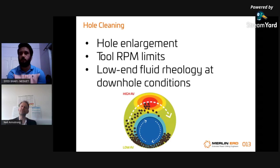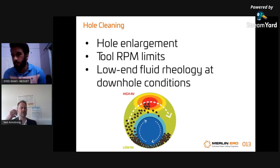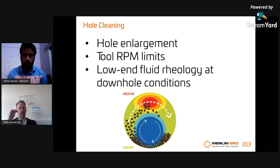And then the low end fluid rheology. Most operators now know to focus on the 6 RPM and the 3 RPM, so the low rheology end of the drilling fluid, to try and increase that to get viscous coupling. That allows you to pick up the cuttings from the low side of the hole to the high side of the hole, where the high velocity flow area is, and then that viscosity also allows you to keep the cuttings in that high velocity flow area for a little bit longer than if the fluid was a lower viscosity.